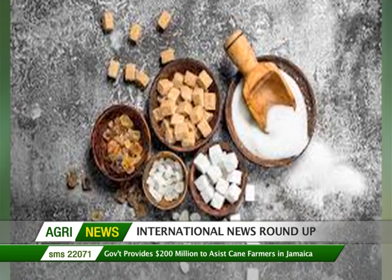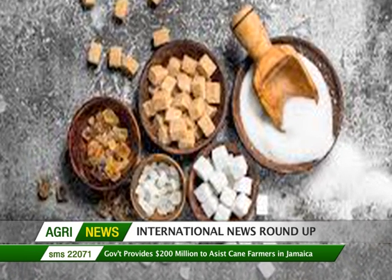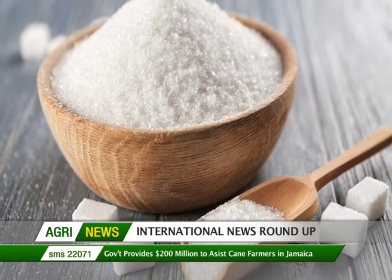The Golden Grove Sugar Factory was closed in 2019 by manufacturing company Seprod, which took over the business in 2009 with the hope of reviving the ailing sugar operation.